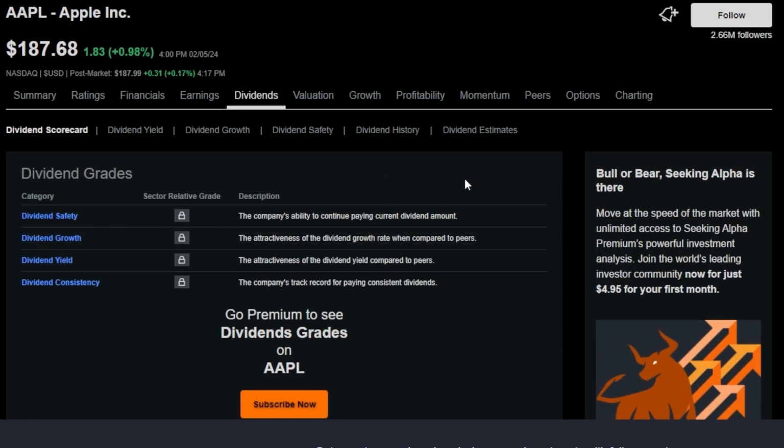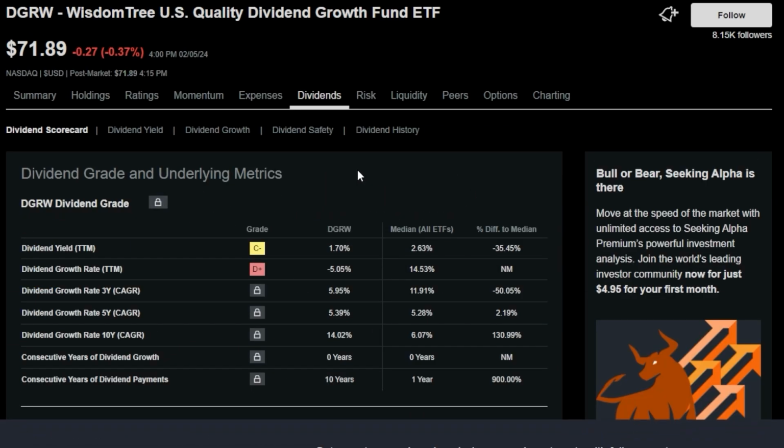Now I get it, you're not buying Apple stock to become a millionaire off the dividend, you're buying Apple of course for growth. But in the context of finding a dividend growth ETF that you're going to hold long term and get rich, hopefully not only off the price return, but also off the cash flow that's paid to you consistently, 1.7% in my book is pretty decent as a start.